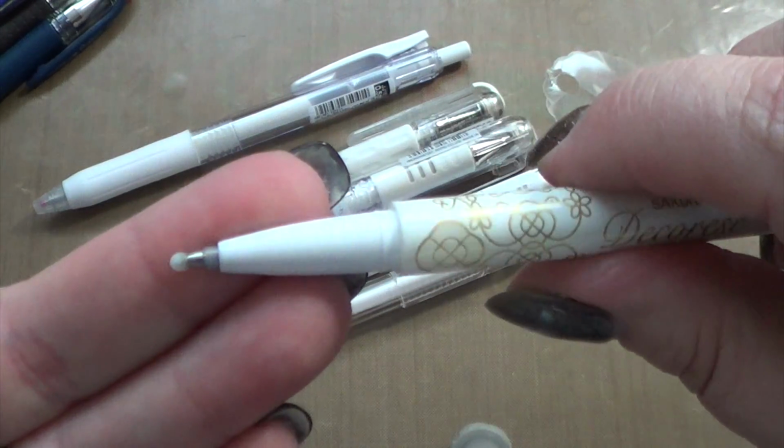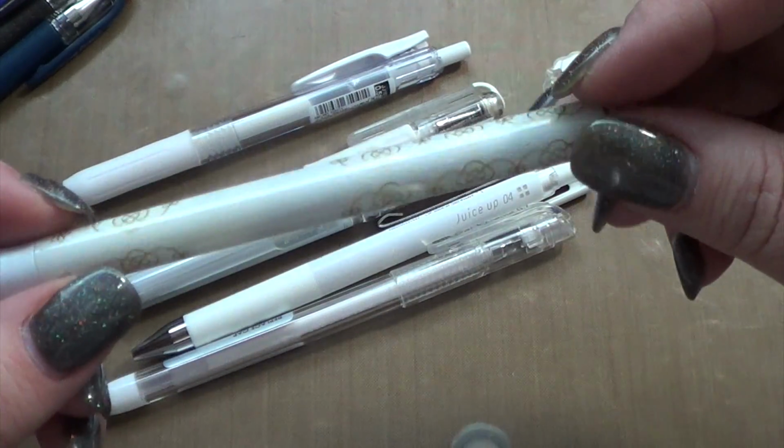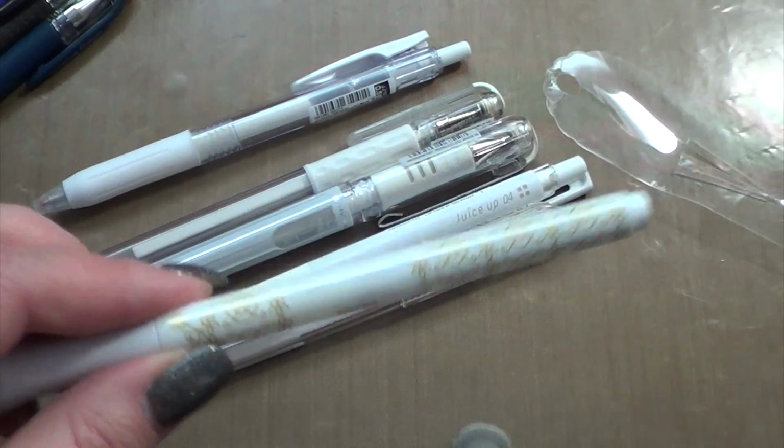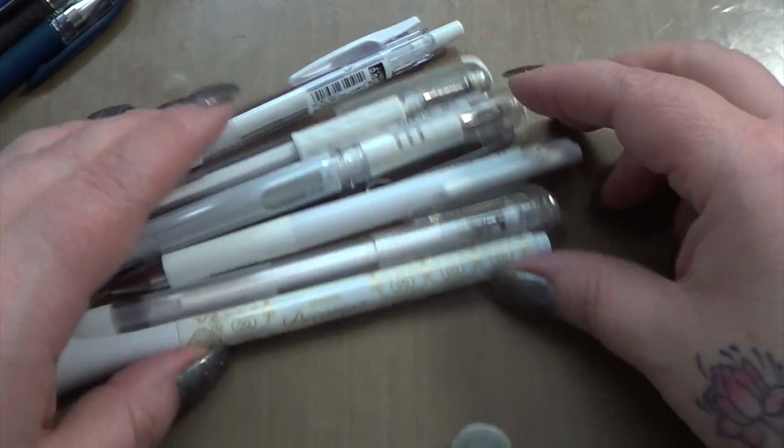And it has something on the nib of the pen, like I've talked about in other videos, just to keep it nice until you decide to write with it. So I'm going to be testing out those white pens in comparison to the two or three that I already have. And in a video down the road, I'll let you know what I prefer, and see if there are any other options out there.